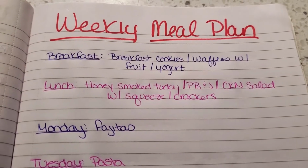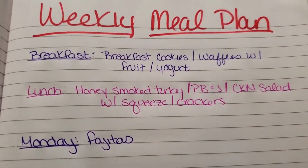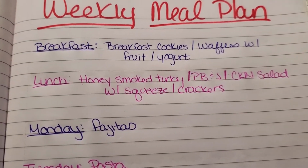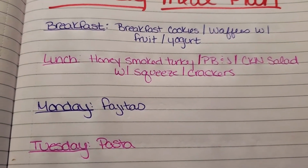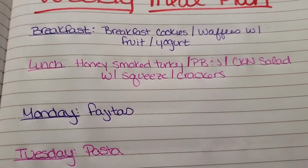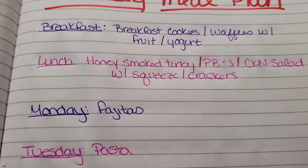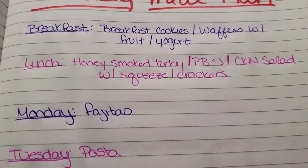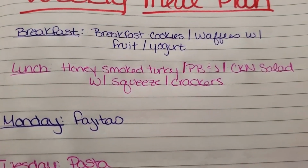Okay, here we are, this week's weekly meal plan. Breakfast: I'm going to be doing something a little different. I'm gonna make some breakfast cookies, using yogurt, bananas, oats. And I'm gonna make a healthy, nutritious kind of cookie. I think my son's getting a little bit bored with the waffles. Alternatively, I do still have some homemade waffles in my freezer, and I could serve that with fruit and yogurt. So we're gonna try something a little different this week for breakfast.